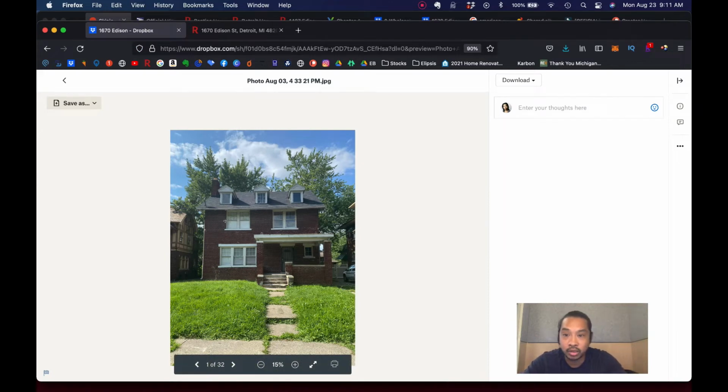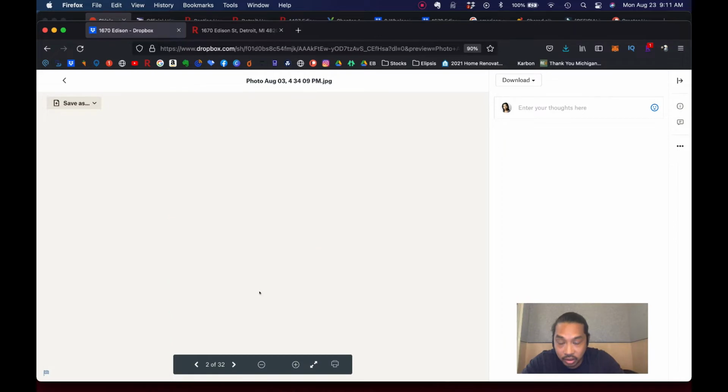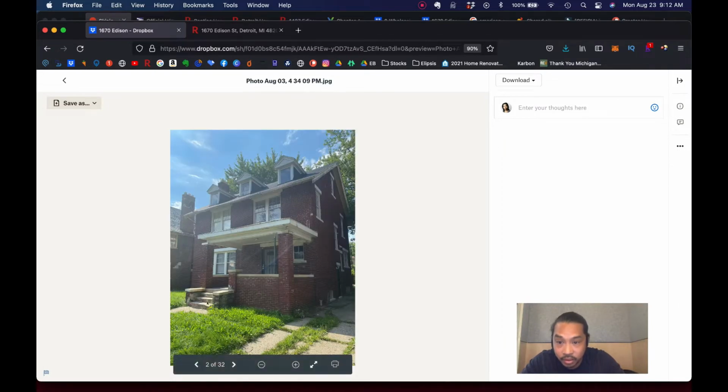But if you see here, 1, 2, 3, 4, 5, 6, 7, 8, 9, 10. Just on this side alone, there are 10 windows that need to be replaced. There's no landscaping. The steps here aren't painted or even look nice. Let's see if they have a zoom in of the steps. Yeah, see some masonry work here. So 10, 11, 12, 13 windows, 14, 15, 16 windows on this side. There's grass all up in here, like in the driveway.